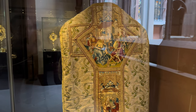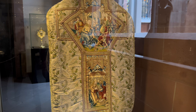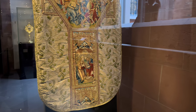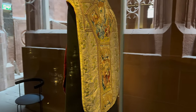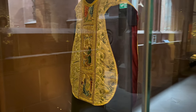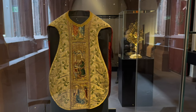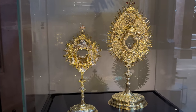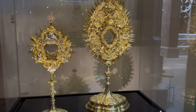Moving on, we encounter an array of intricately carved wooden sculptures. These masterpieces, created by skilled craftsmen, depict biblical figures and saints, each with its own unique expression and symbolism. These sculptures serve as a visual representation of religious stories and ideals, allowing us to connect with the spiritual narrative they convey. The craftsmanship and devotion poured into each piece is awe-inspiring.